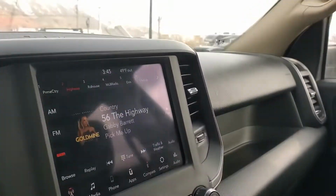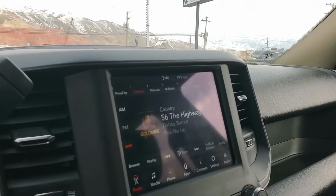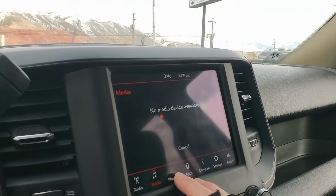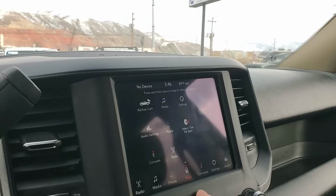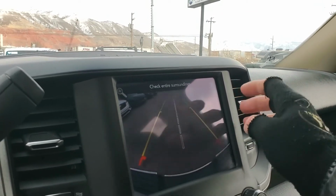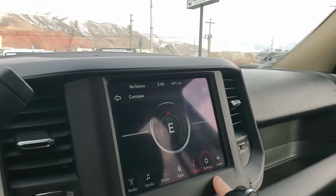And coming on up here, you see that it does have AM, FM, and Sirius XM. Then there's your Bluetooth to connect to your phone. Then you have your apps, and you can also go to your backup camera here instead of just putting it in reverse. And then your compass and your settings.